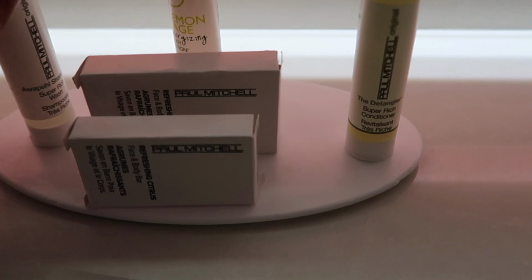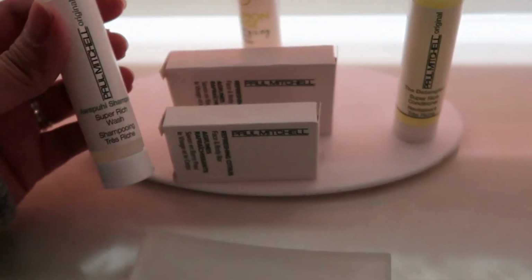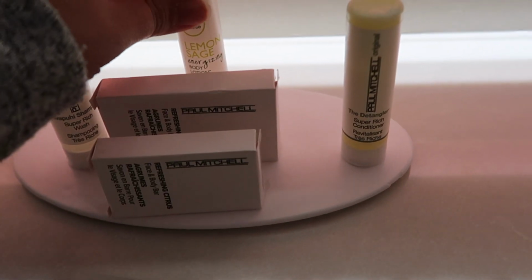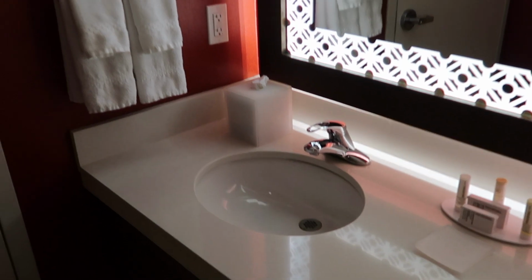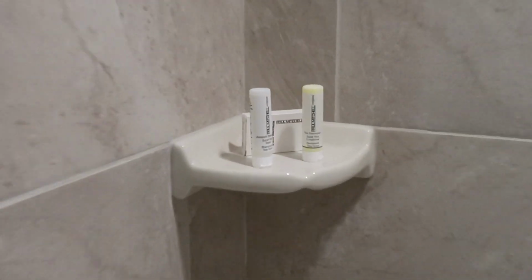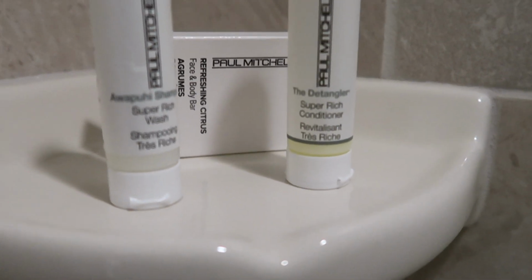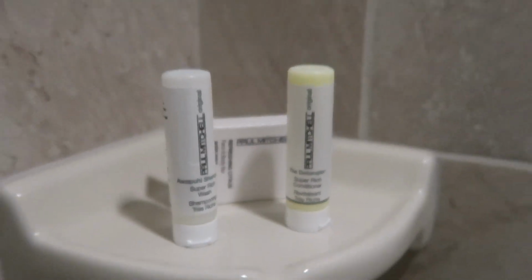And let's take a look at what kind of amenities they give us. Ooh, we've got some Paul Mitchell stuff here. Fancy. There's the other sink, some hand towels. Down here we've got extra toilet paper. We've also got a hair dryer. Oh, there's also more amenities in here. So we've got some shampoo, some conditioner, and we've also got body soap.